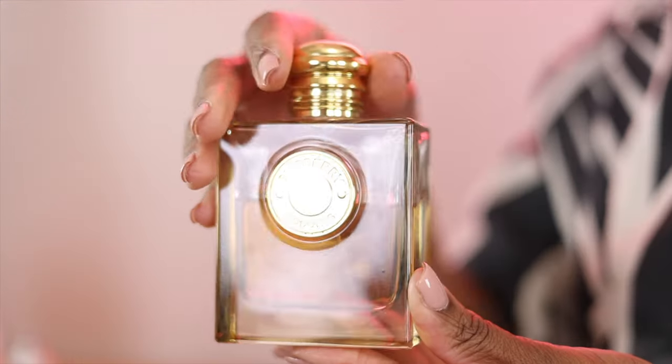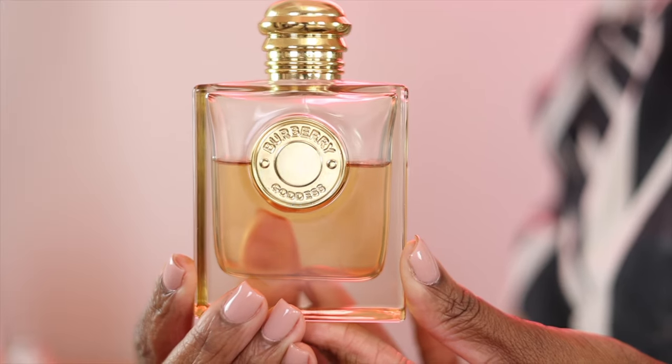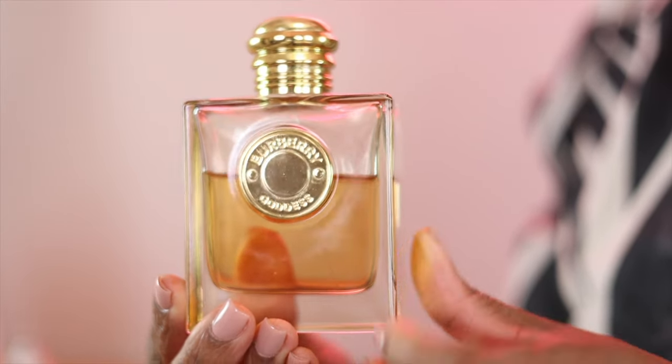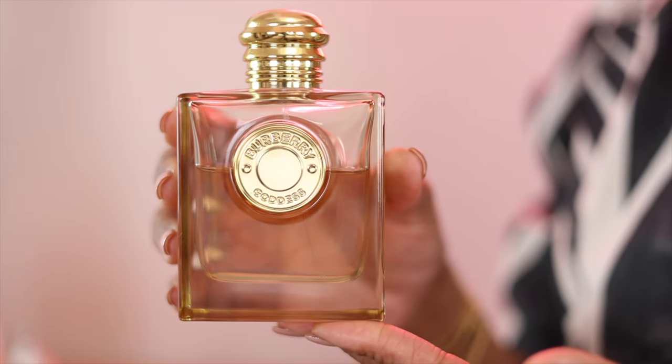Not to mention the bottle is absolutely stunning, right on my alley. It's a clear bottle with a gold top, and then it has like the Burberry Goddess emblem. It just looks perfect. Like the bottle matches the name perfectly. It's so beautiful, so sophisticated. It looks amazing on your dresser, on your perfume stand. This is just so good.